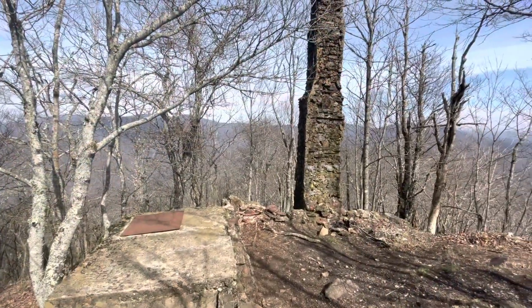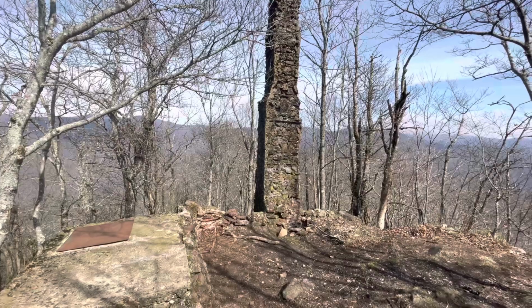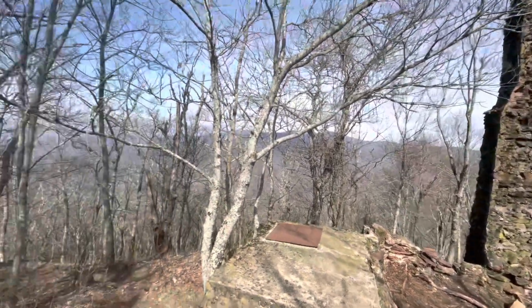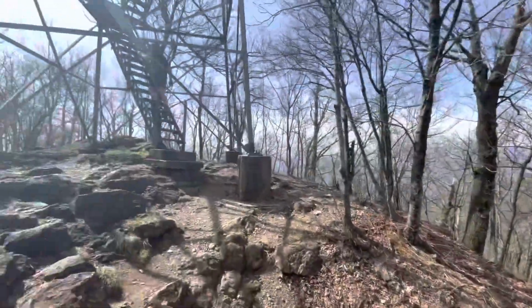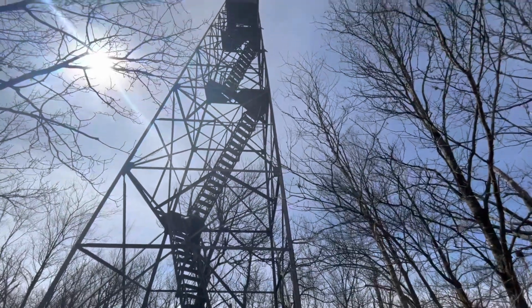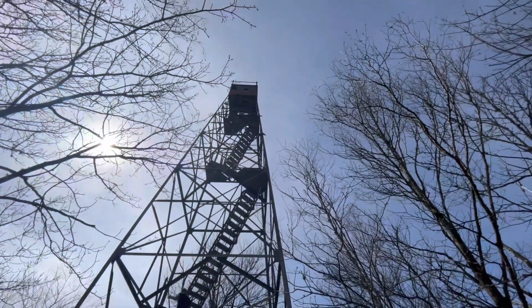We are up at Shuck Stack Mountain Fire Tower. It looks like the remains of an old home, maybe where the caretaker stayed. And then over here is the fire tower. And we'll go up there and we'll get a look around, see what there is to see from up there.